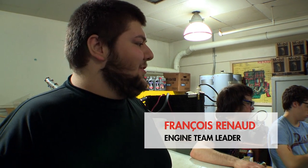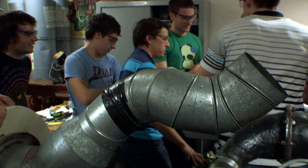We actually made it to 30 kilometers per hour, so we're pretty satisfied for now. And we just have to analyze the results to see if we have enough torque on the engine. But it should be okay. We're pretty satisfied with this.